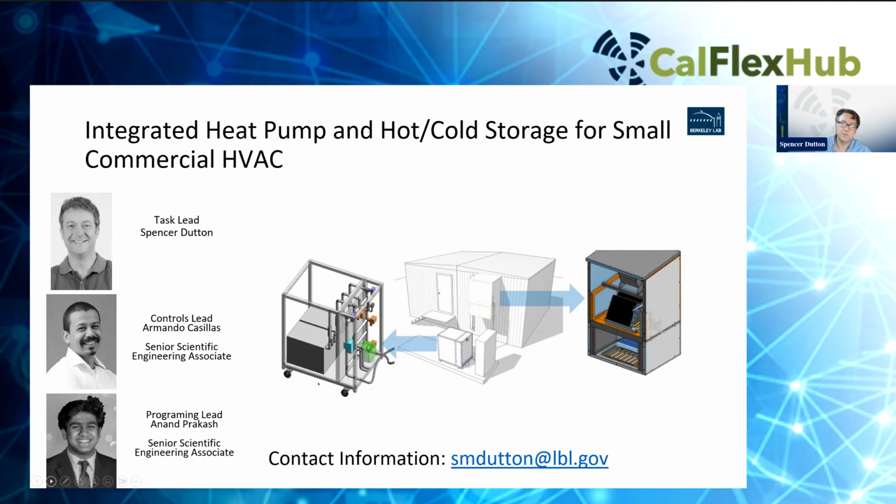Demonstrating the real world performance in an occupied building is really important to the industrial partners that we've gathered throughout the prior project to enable a pathway to future commercialization efforts. Those commercialization efforts would include integrating these main components into a single packaged unit. But to be clear, this field demo is not currently planned as part of the CalFlexHub efforts. But that would be contingent on future funding. Next slide.